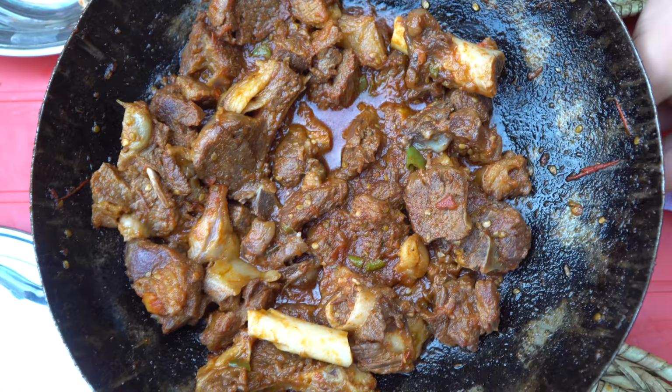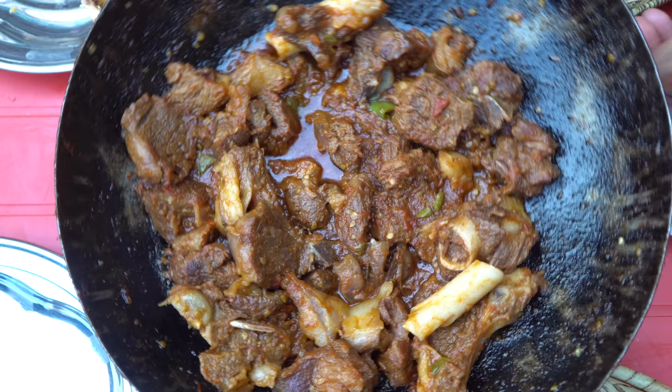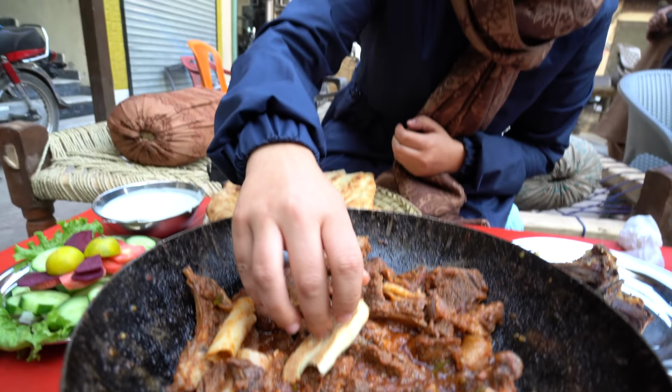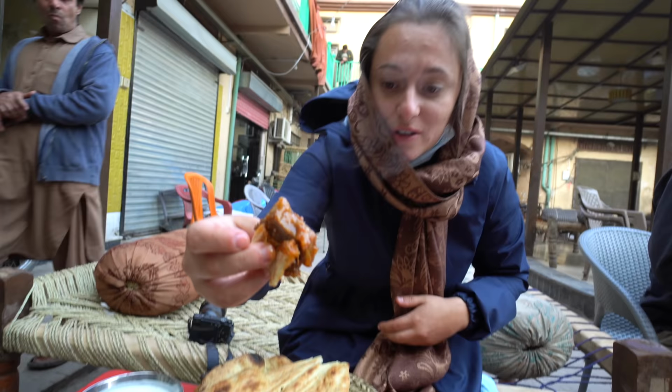So that mutton is cooked to perfection. It's pretty firm, but still really nice. There's a lot of fat on there, and then it's just flavored with the tartness that comes from the tomato. It's really, really good. And careful not to burn yourself. Look how hot that is.